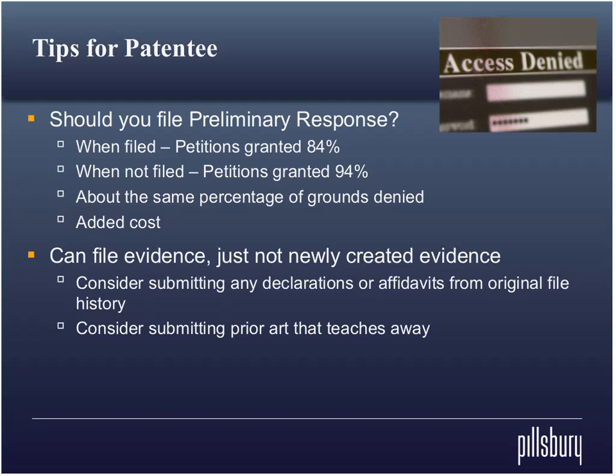So I don't know if it benefits you there, but it seems to benefit you a little bit with the denial. So if there's something in the petition that is fatally flawed, for example, the declaration, or there's a teaching away, then a preliminary response is a good idea.